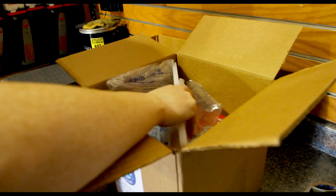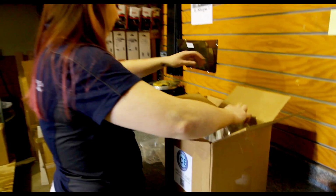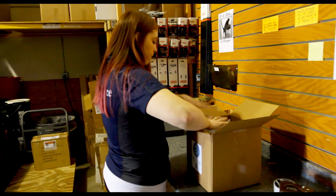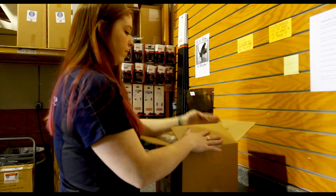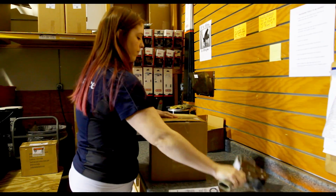So this is our UPS packaging station, and we put all the orders together and carefully tuck them in there, protect your little goodies. Then Allie will seal up the boxes and then put the UPS label on as well. Send it off to you.